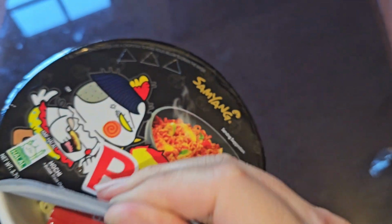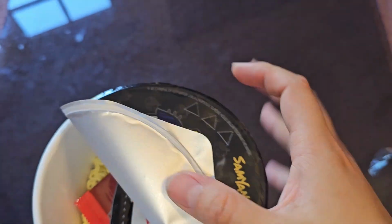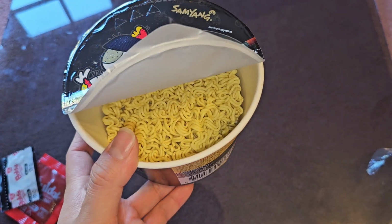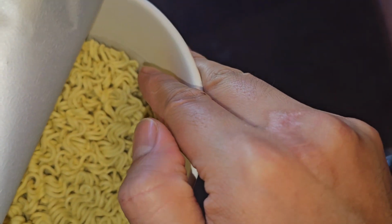Okay, so we'll open it all the way to that dotted line. We'll remove the two packets, and then we'll put in some hot water. All right, I'll be back. Oh, and if you're wondering, the inner line is all the way down there, right there.